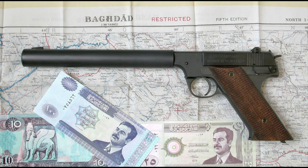Nice. I gotta have one of those. An example of the pistol can be seen at the Franklin Delano Roosevelt Presidential Library in Hyde Park, New York.